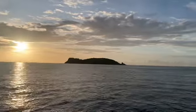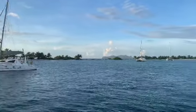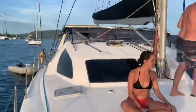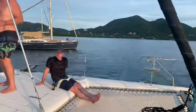Sundowners from Twende foredeck. In the middle of the island, there are places to do a barbecue. It's a nice island to camp. That's Candelara from Argentina. I found my tent. Tony. And Ian. And there's Carriacou in the background.